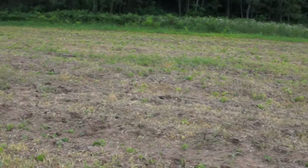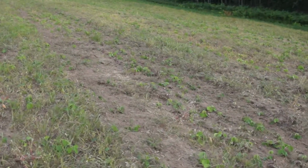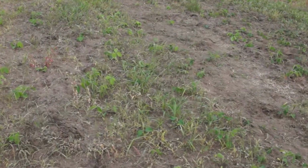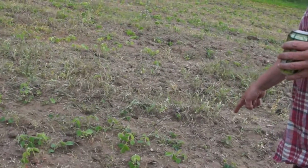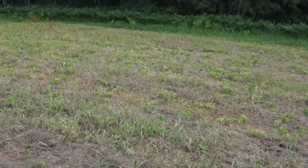Looks pretty effective where it got on the ground. Oh yeah, absolutely. There's some deer droppings. Beans are looking pretty good. There's something. See, that's a deer taking a dump right there. It's chomped. Yep.